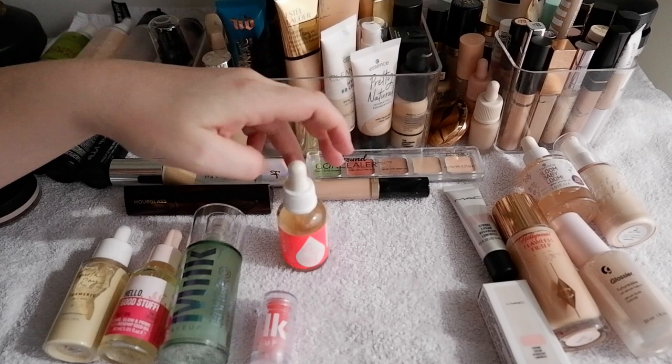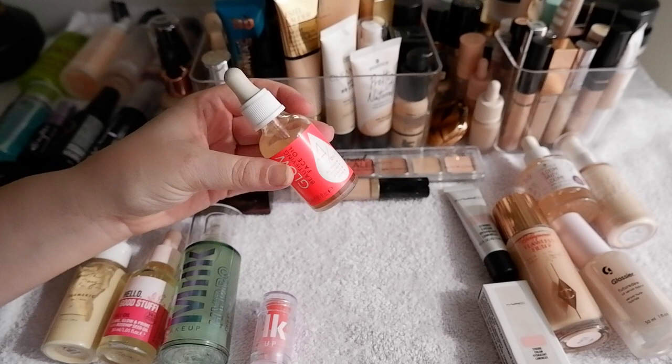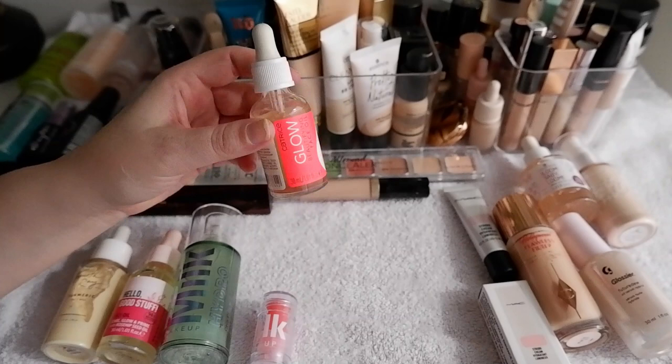What's going to go is this by Catrice, the Glow Beautifying Face Oil. Not sure if you can see, but right here in the bottom, there is some shimmer particles, and no matter how much I shook this up, I could never get the shimmer to fully mix with the oil, and it just looked a little weird, and it also felt very oily on my face, so that I didn't like very much, so this is going to go.